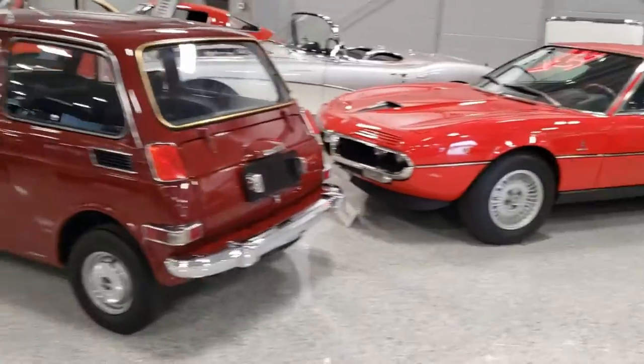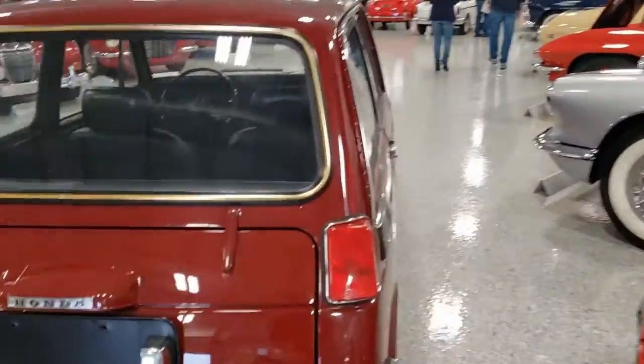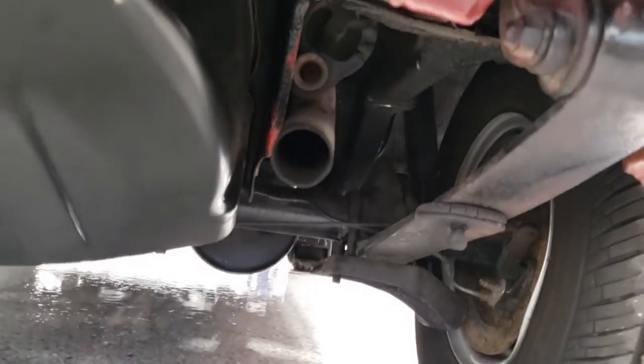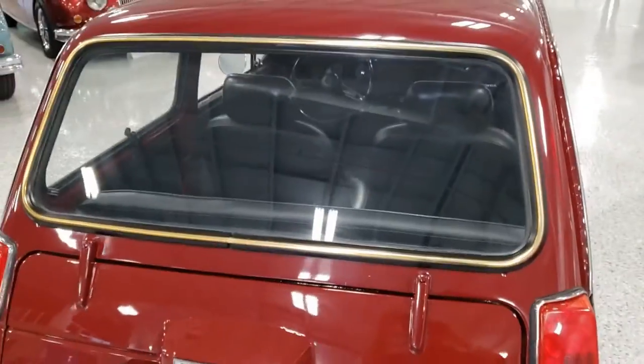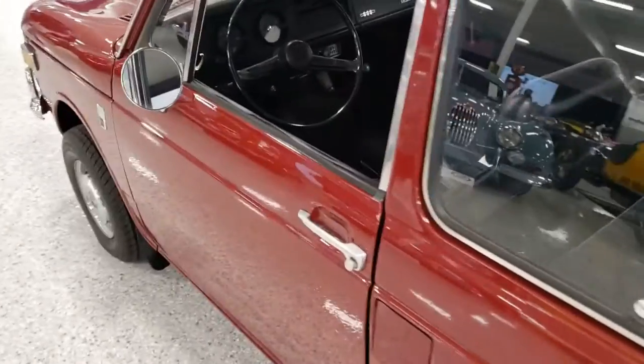This would have been a chain-driven car. See if I can get a picture of that underneath there. Maybe not. There you go, there's that chain drive down under there, so kind of like a bicycle, like a motorcycle. Honda made motorcycles, so it stands to reason they would make a chain-driven first car.